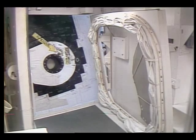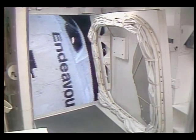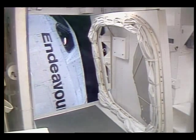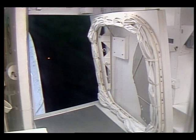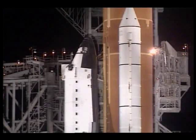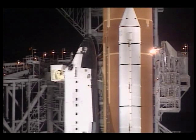TLS is go for OAA retract. The orbiter access crew arm is being retracted away from the vehicle and into the launch configuration. This arm can be extended in just a few seconds if necessary.